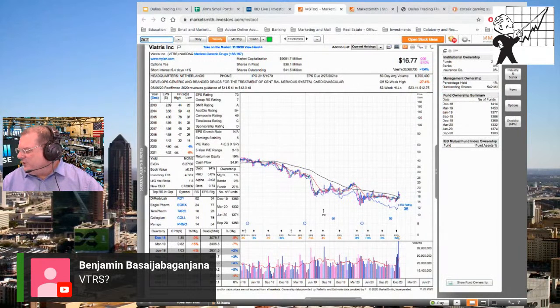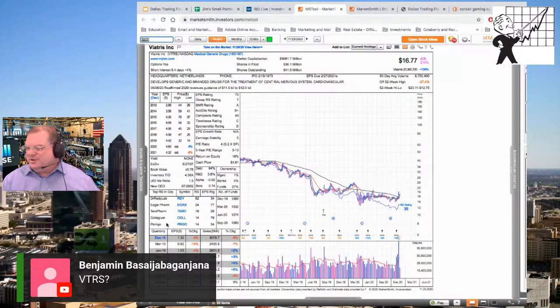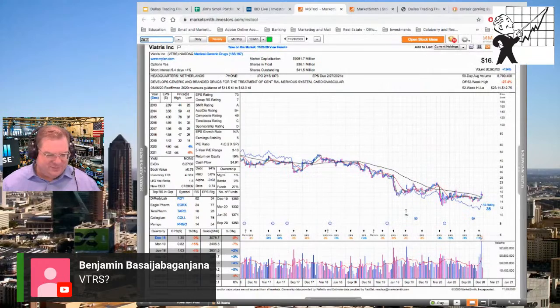Let's look at the fund ownership. We have increasing fund ownership. This is a good thing. So that is good. Let's look at the industry. It's 185 out of 197. This just isn't good enough. This is not a buy. I don't even think this is a watch list.